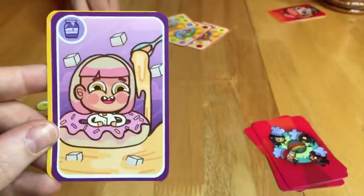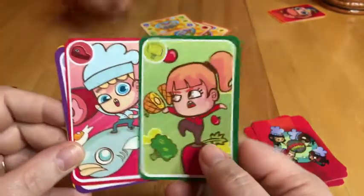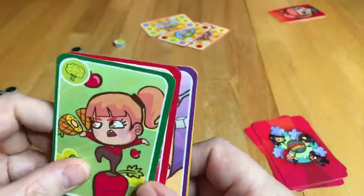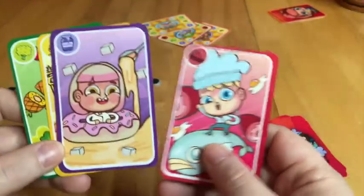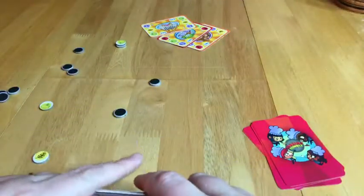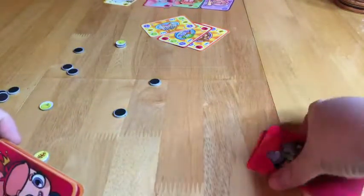I'd love to see the characters, the four ingredient guys, turned into plushies. But I'm just the person who likes plushies, and they're the perfect size to do that kind of thing. Especially the donut one, the honey card. Well, that's our take on the demo of Cooking Rumble that we got.